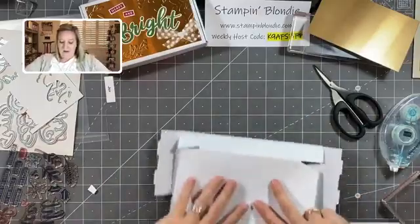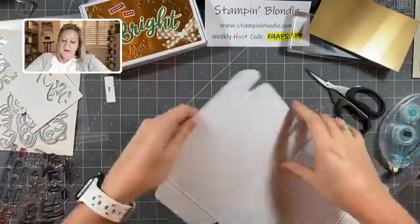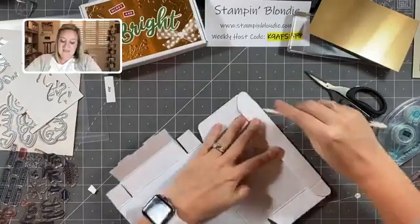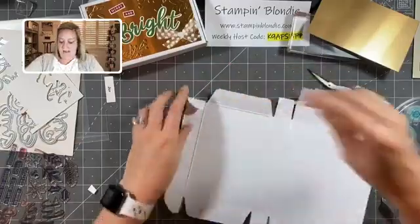So I've got our box coming together here. Now I haven't tried spritzing this with color or brayering it up to make it look different for color, but it's on my list to do. I'm excited to try that.